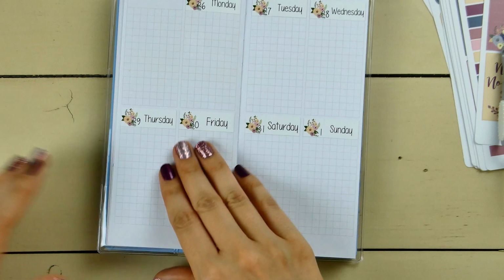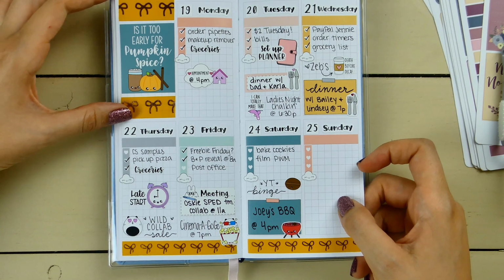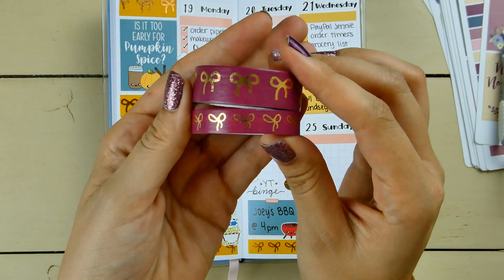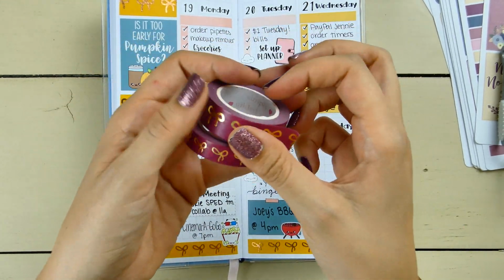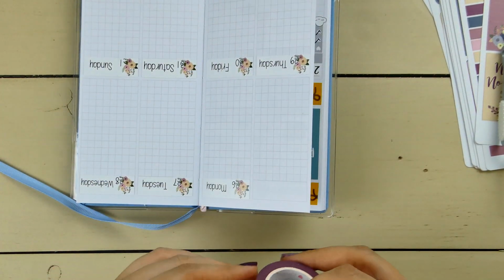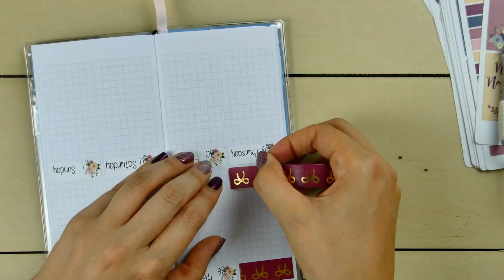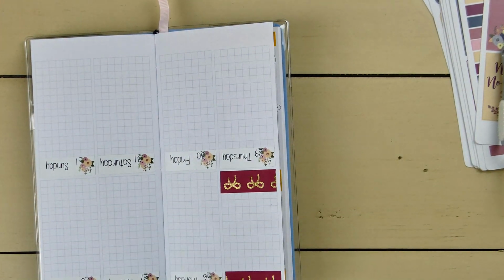I'm gonna go do this bar. So last week I did just 2 strips of washi, kind of layered, and I really like the way that turned out. So what I'm gonna do is kind of do the same thing. I've pulled in some more Simply Gilded bow washi. This is almost like a wine red kind of color. I know it doesn't match perfectly with the kit, but it's gonna be enough. So I believe I just lined it up at the bottom of this. Oops, that was a little crooked, but that's okay.